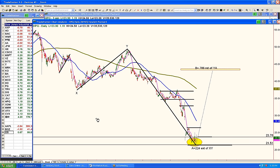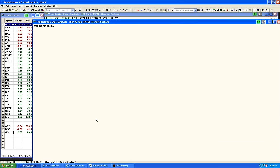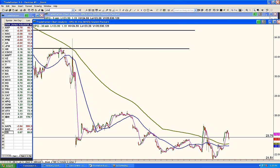Another chart that I'm looking at for a long trade is a 30-minute chart. On NIHD.